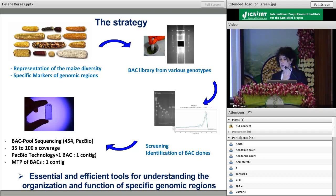So with the sequencing of all these BAC clones, we are now analyzing the difference and the divergence between the non-genic and genic region. And I want to show you that this BAC library approach is a really efficient and essential tool in order to understand the organization and the function of a specific genomic region.